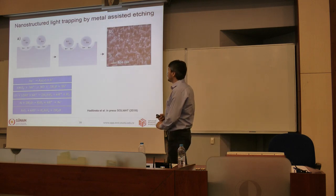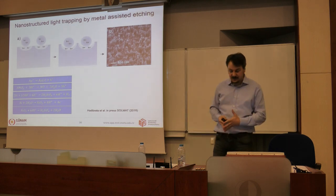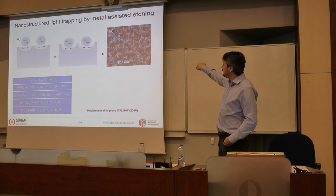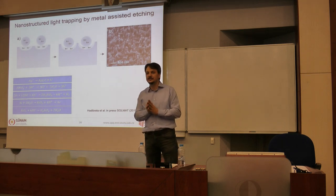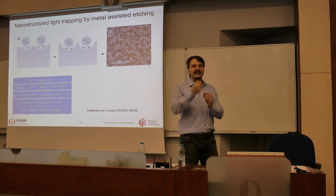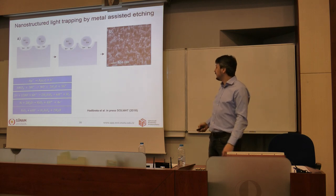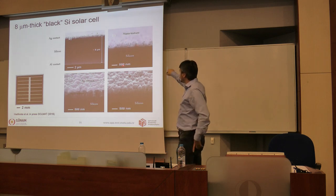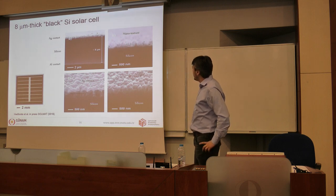And the second structure that I'll show is the nanostructured light trapping by metal-assisted etching. And those structures, let me see, this is 500 micron here. They have sizes on the order of less than 100 nanometers. They're very, very sharp needles on the surface. And those structures are made by metal-assisted etching. And this is the structure from the cross-sectional view. So this is 500. This one is about 100 nanometers here. And this hole here is about 50 nanometers here, and so on and so forth.